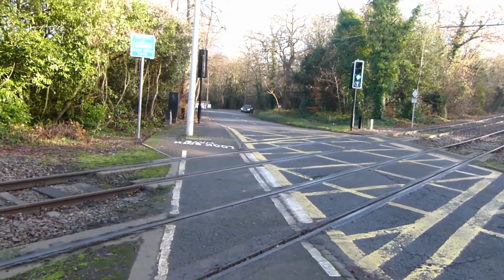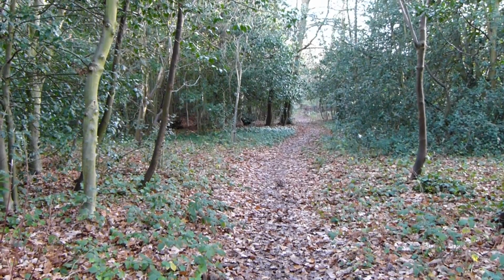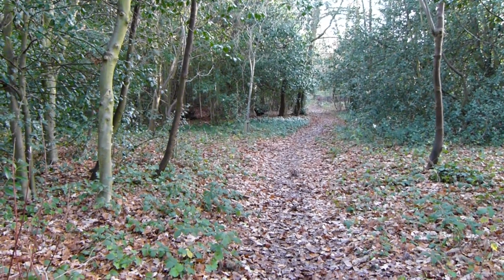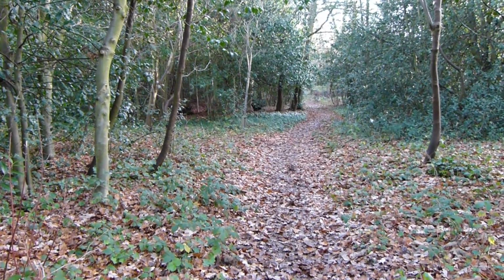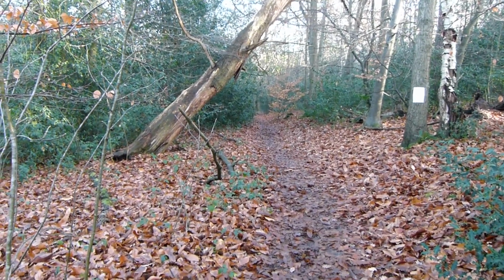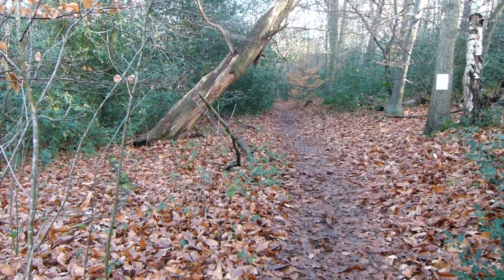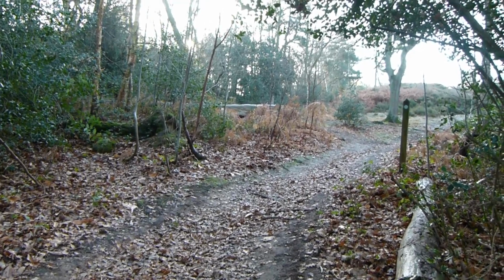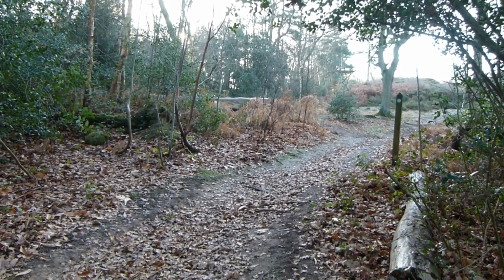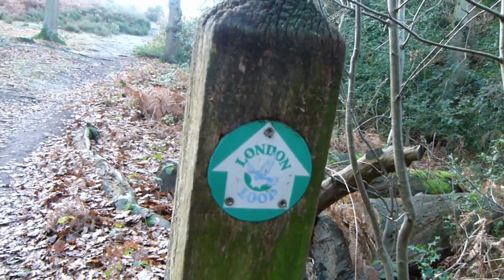We recross the tram tracks. A few yards after the tram tracks, the walk turns right along this path through woodland. After about 250 yards, the walk turns left along this path. Next we turn right up here. And we've joined the route of the London Loop here.